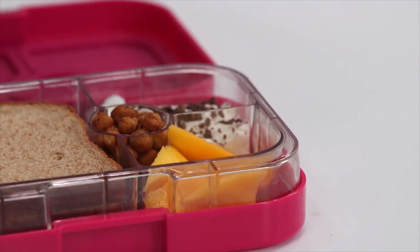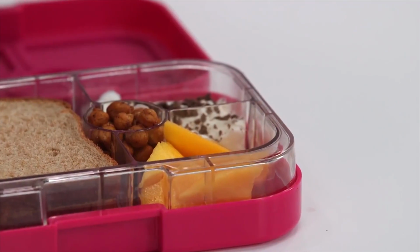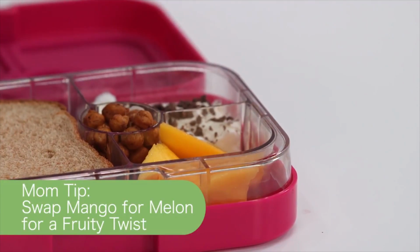Another idea to try, instead of melon, if that's something they like, is mango. Mango is sweet, it has a nice kick to it, it's tangy, and it might be something different. So it's all about expanding the palates and not being afraid to try something different.